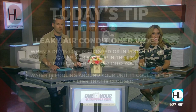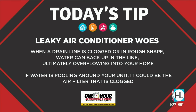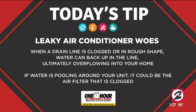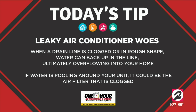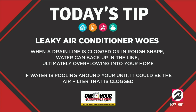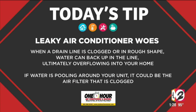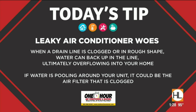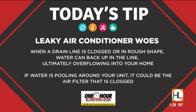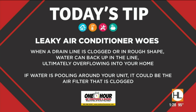Water leaks are a common cause of AC problems, but the pros at 1 hour are ready and willing to help fix any issue. When a drain line is clogged or in rough shape, water can back up in the line, ultimately overflowing into your home. If the leak you're experiencing is in the form of water pooling around your unit, it could be the air filter that is clogged. To get a proper diagnosis on your AC problems, you're going to want to call the professionals for help. And speaking of the pros, 1 hour general manager Jimmy Sanchez is standing by with more.